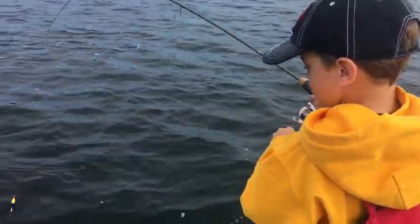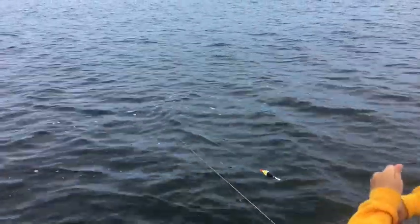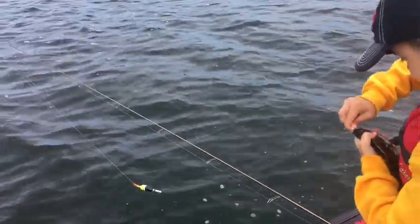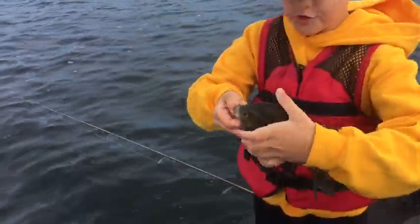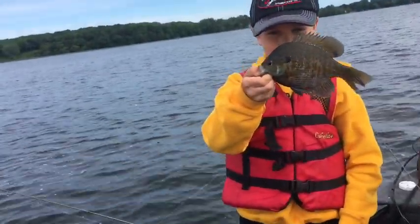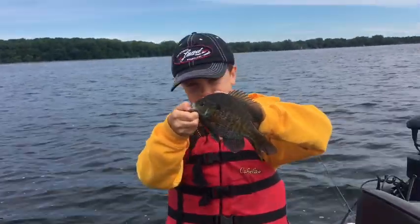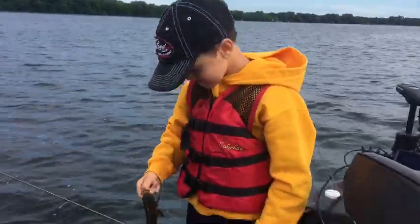All right, my son Parker's got another nice one here. Oh, that's a beauty, buddy. There is the definition of a bull. I see my bobber going down in the background. That's all right. It's just bobbing around a little bit. Yeah, that is a true bull. Instead of bluegill, bullgill there. This is bigger than both of my hands combined. Yeah, hold your other hand up behind it for comparison. That is a beast there, buddy. Nice fish. Get him back.